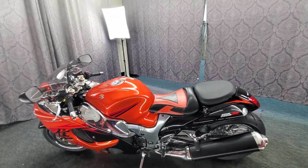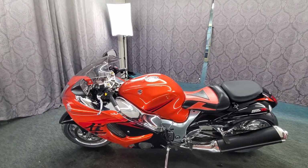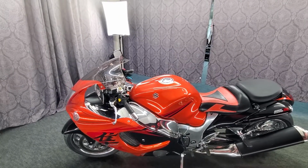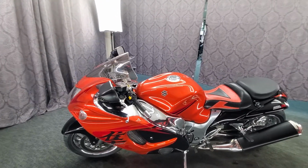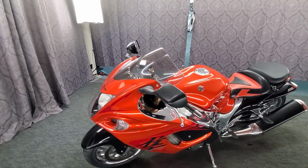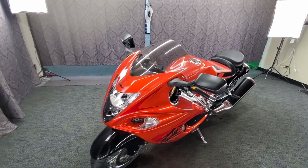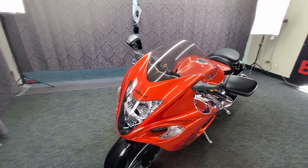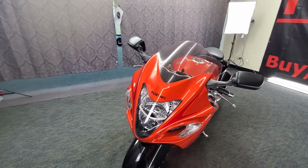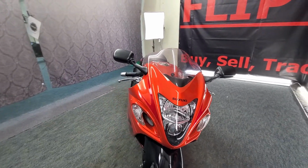It gets up to 186 miles per hour, just like the Japanese Hayabusa Falcon. This thing is super fast. It's not a bike for beginners. This is for your real experienced riders that like to get their speed up and do super crazy numbers on the road. Talking triple digits, folks.